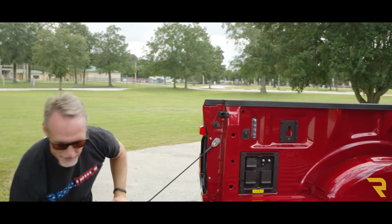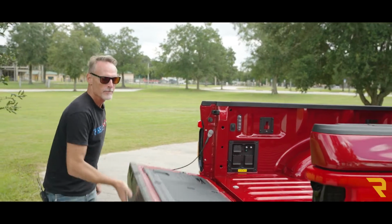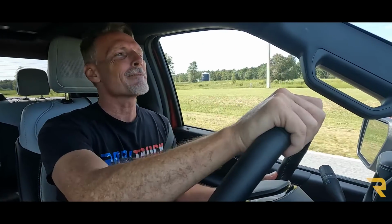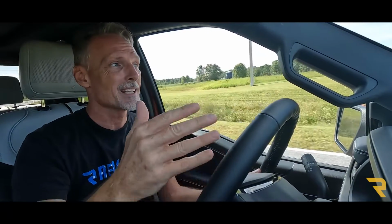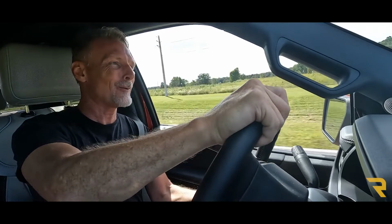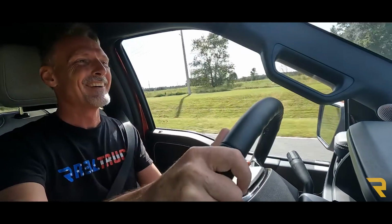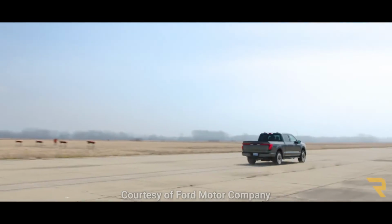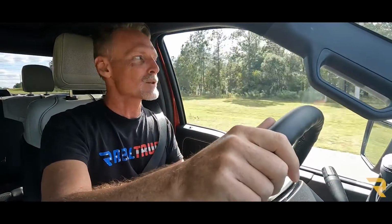Let's go ahead and get back up into the truck, take her on the block, and then we'll head back to the studio. You know, I'm kind of a lifelong horsepower junkie, so I absolutely love the quickness that the Lightning gives you. Oh, man. Propelling from 0 to 60 in like 4.5 seconds is amazing, especially considering that we're moving about 7,000 pounds worth of truck.